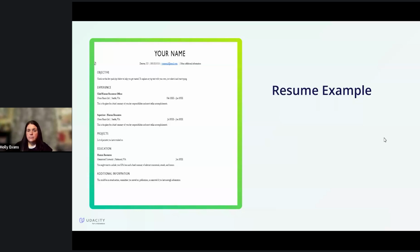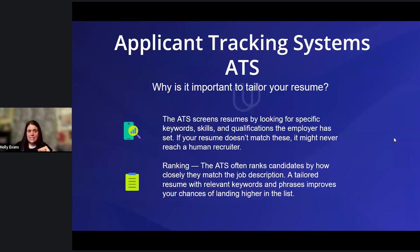And anytime you tailor your resume, you always want to save that version of your resume as a different copy. So let's get into applicant tracking systems, because these are growing tremendously. And this is why it's important to tailor. Well, it's not the sole reason why it's important to tailor your resume to the job you're applying for. But with these applicant tracking systems, also known as ATS, they screen resumes by looking for specific keywords, skills, and qualifications the employer has set. If your resume doesn't match these, it may never reach a human recruiter. So keep that in mind.